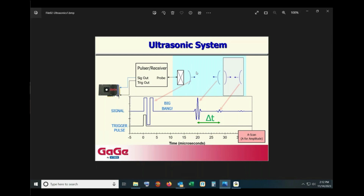We can see this pulse in water. In this case, we're using water as a buffer medium between the ultrasonic transducer and the slab of metal that serves as a sample. When the transducer is excited, it emits a ping of an ultrasonic pulse that travels towards the sample. At the same time, out the back of the pulsar receiver, we have an output signal.